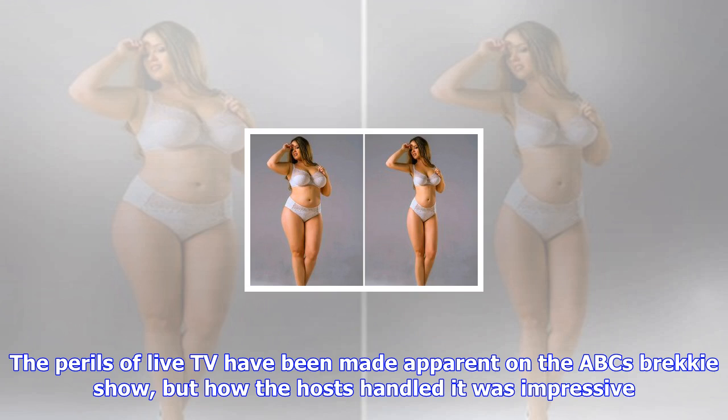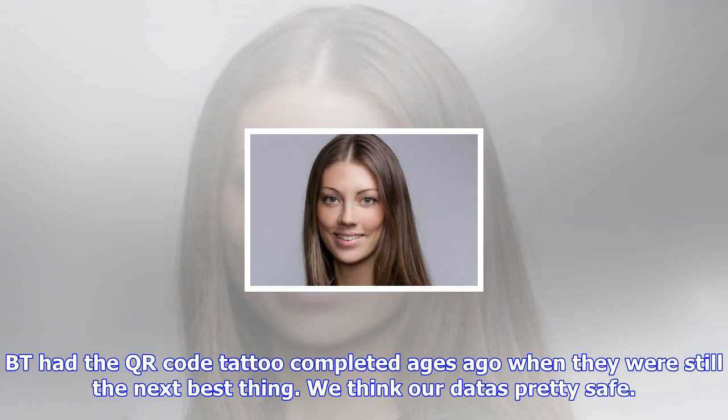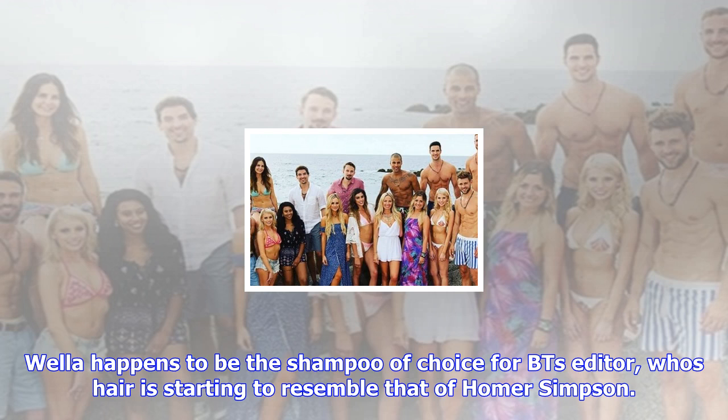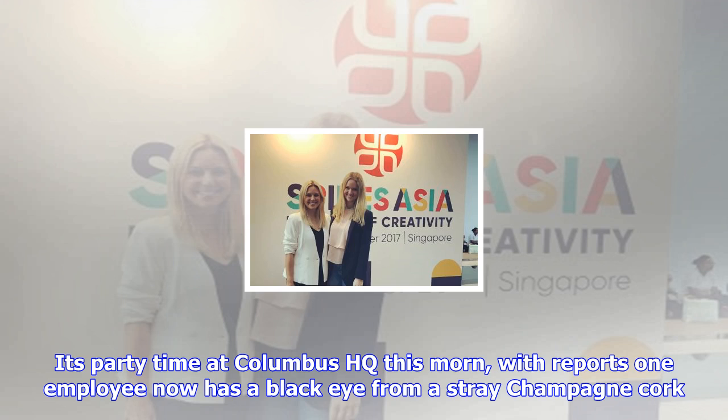We think our data's pretty safe. Year creates hot seats to promote the 2018 Commonwealth Games on the Goldie, but are they hotter than Eddie Maguire's? We hear the exit strategy of Avis chief Anthony Gregorio was reminiscent of the infamous scene from Jerry Maguire. Well, it happens to be the shampoo of choice for BT's editor, whose hair is starting to resemble that of Homer Simpson. It's party time at Columbus HQ this morn, with reports one employee now has a black eye from a stray champagne cork. Creative agency 72 and Sunny adds 6 to its APAC team, but we haven't the faintest idea of who's who in this photo.